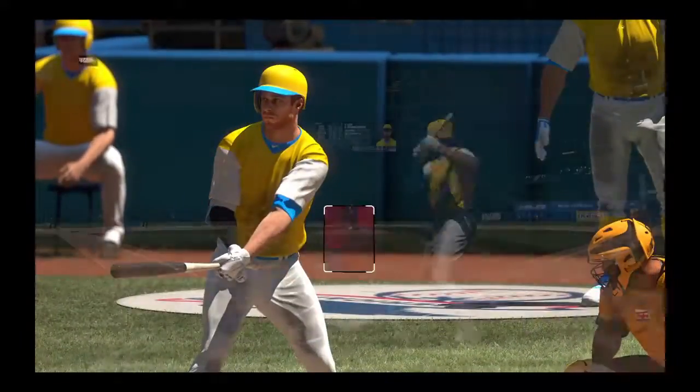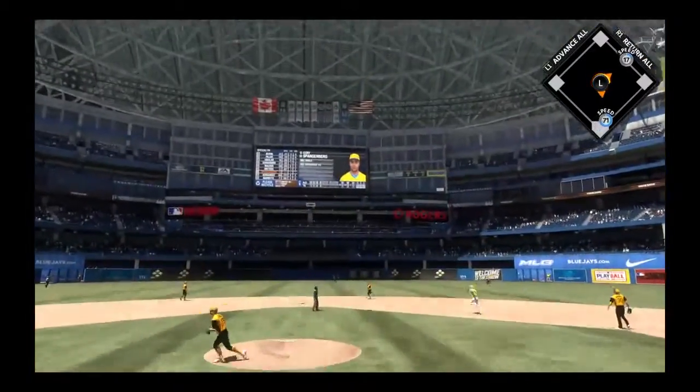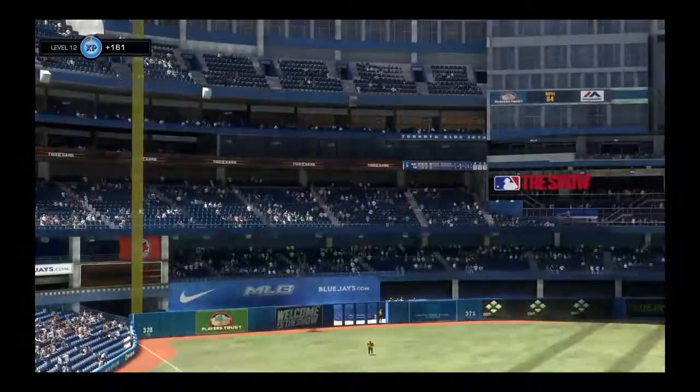Ready once again, Corey Spangenberg. 1 for 2 on his line so far in the game. High in the air out to center field. Bautista has a read on it. Makes the catch, and that'll retire the side.